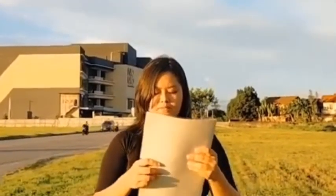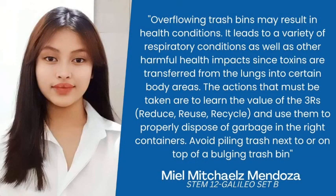For other hallway risk factors, overflowing trash bins may result in health conditions and ceiling lamp risk possibilities. Anchor Magpulong and Anchor Goodwin, please give us the details. Overflowing trash bins may result in health conditions. It leads to a variety of respiratory conditions as well as other harmful health impacts since toxins are transferred from the lungs into certain body areas. The action that must be taken is to learn the value of the 3 R's: reduce, reuse, recycle, and use them to properly dispose of garbage in the right containers. Avoid piling trash next to or on top of bulging trash bins. This is Mendoza reporting.